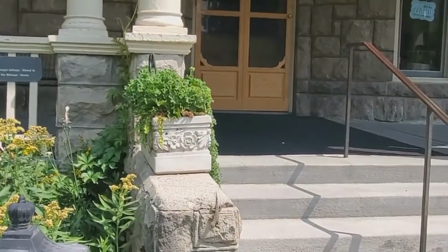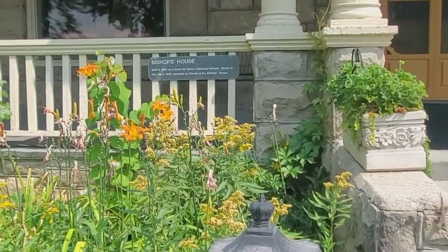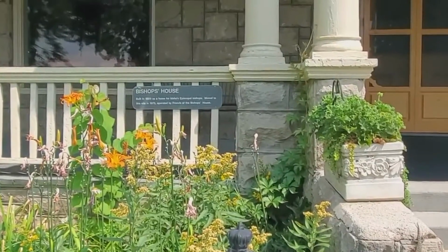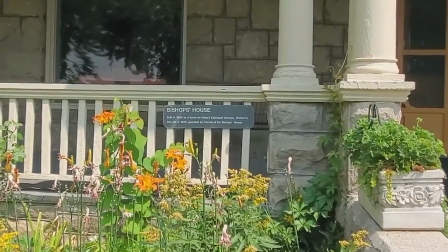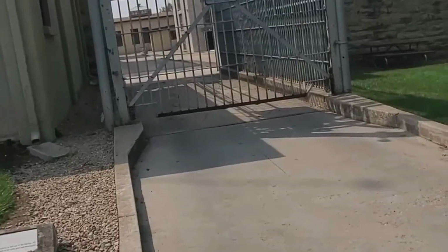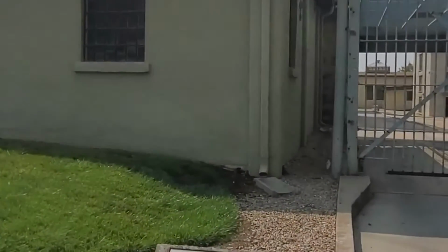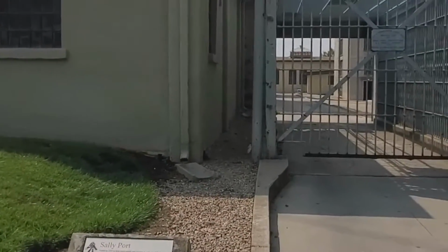And a lizard. This was moved here to this site. It was built in 1889 for Idaho's Episcopal bishops and moved to the site in 1975. But it's closed. A Sally port that was added in 1931 to help move goods and inmates in and out of the facility.